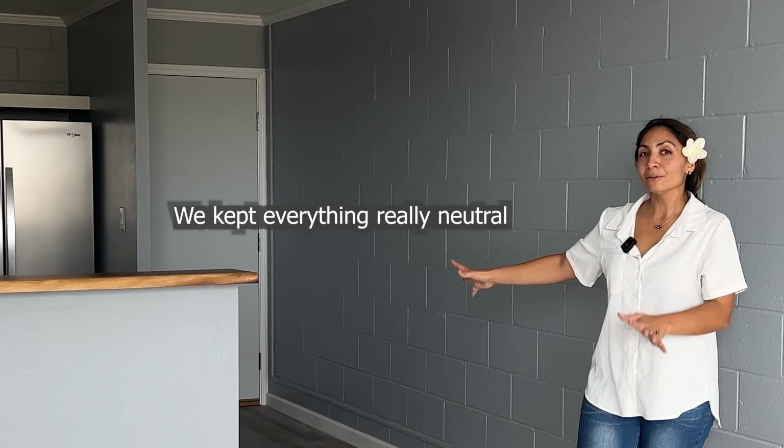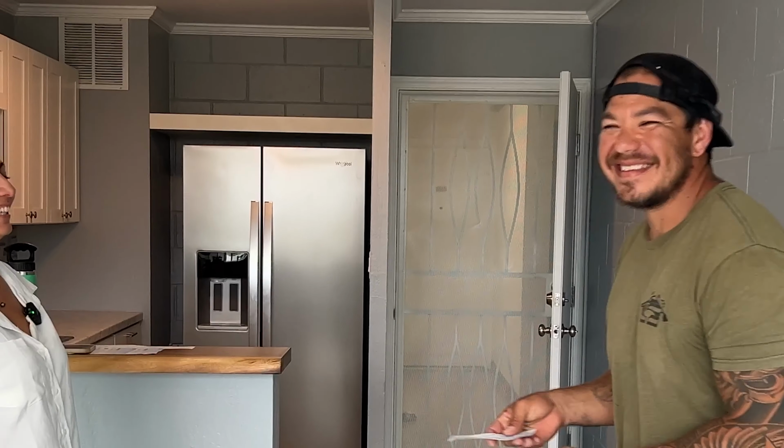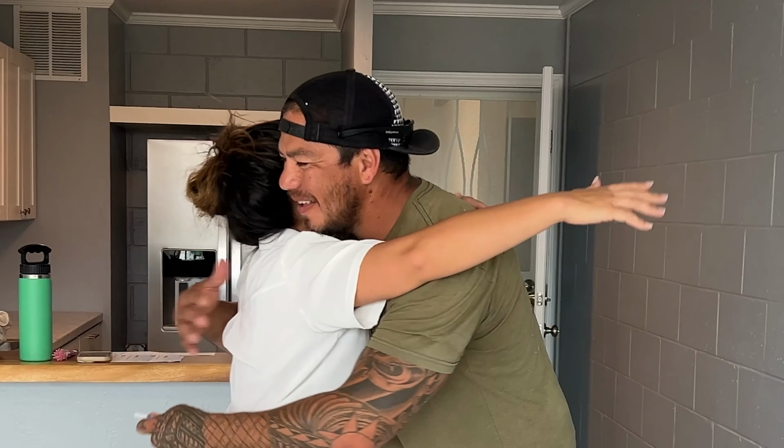We kept everything really neutral, because I find that when people have kind of a blank slate, then they can fit in their more colorful personality or colorful furniture or paintings, and that is where really your eyes get taken to, instead of, you know, a bright orange wall or black ceilings and things like that that really stand out and are good to be different. But always, always, always go back to looking at the properties that have sold before. And luckily for me, the contractor that I used has done over, I think, 15 renovations in this complex already as well.